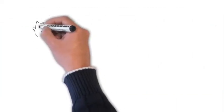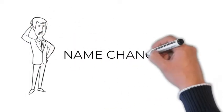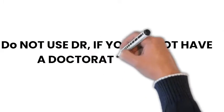Number 3. Your application name must match the name on your passport and degree certificate. If it isn't, then please look at the section of name change to get some further guidance. If you don't have a doctorate in addition to your basic dental degree, you can't use the title doctor.